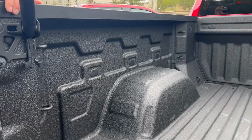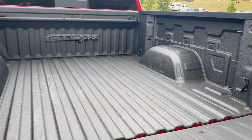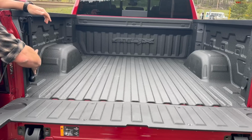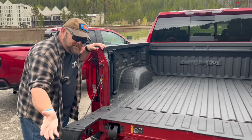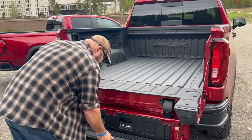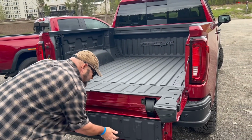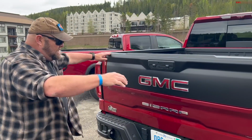And that means that the distance between the outside and inside wall is not that much. And that means you have more to work with inside the bed, more volume essentially. I wanted to show you one more thing in the back as I attempt to fold this up without destroying myself or the tailgate. Aha, I did it.